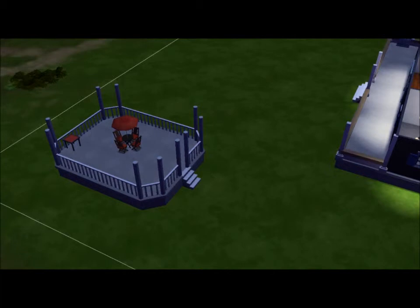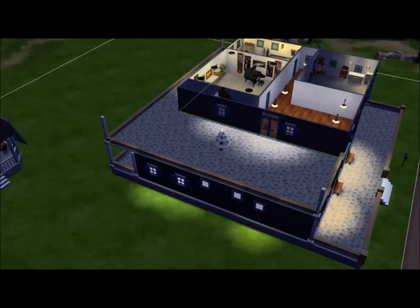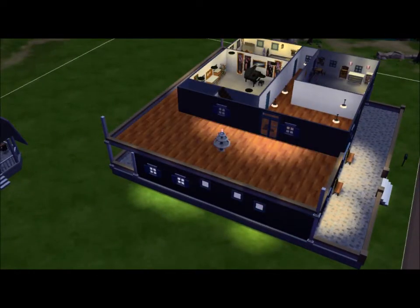And then we put a game table out here, because knowing my family, we would definitely be outside playing chess and poker, which I honestly don't know how to play poker, but if I had that, I would probably learn. And there's another chess table, just in case the other one's too crowded. I don't even know if you can play chess on it. I've barely tried out any of the furnishings from the outdoors in the game.